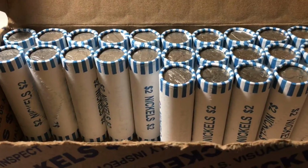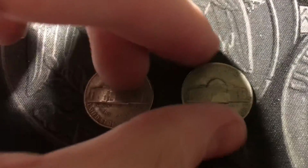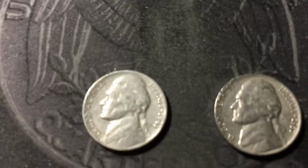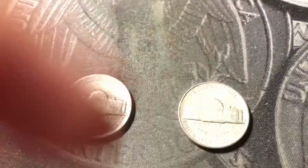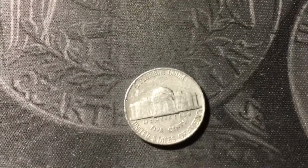Roll 25 was the 1946 ender, and it came with one other find. The 1946 ender is minted in Denver, and it also came with a 1957 that's also from Denver. Next roll, and we have a couple more older Jeffersons. First, we have another 1941 out of Philly, and next we have another 1957 Denver. Roll 29 was the third ender of the box, and it is a 1940 minted in Philly.